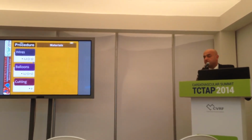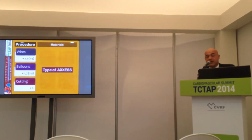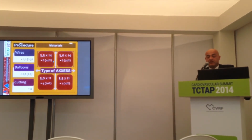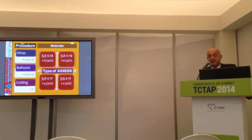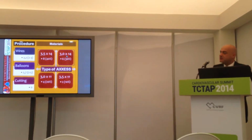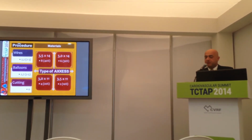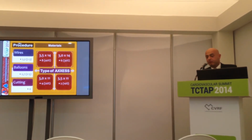Wires, 2-3 wires per patient, which is not more than a normal bifurcation that we are using in other techniques. Balloons, 2 to 5 balloons, no cutting balloon. And the type of access that you can see here, interesting is this number, 40 and 30% access that is 14 millimeters, because at the beginning it's advisable to use a longer access, because when you open the access you have to reposition it several times, pull back and push it.